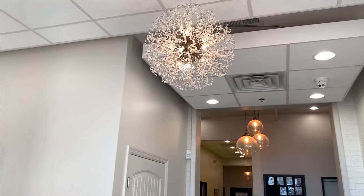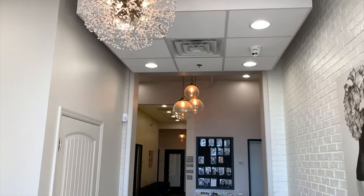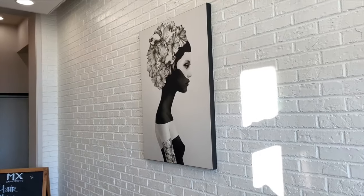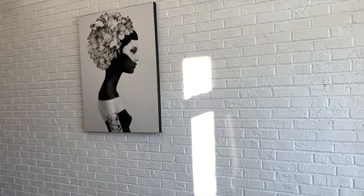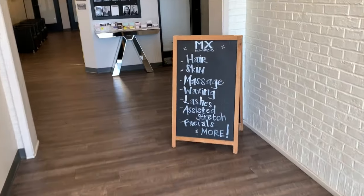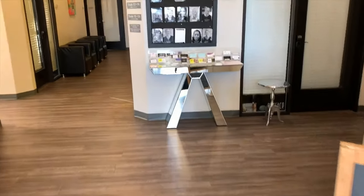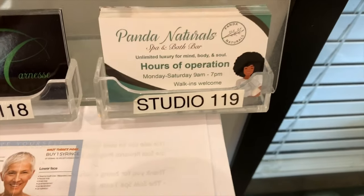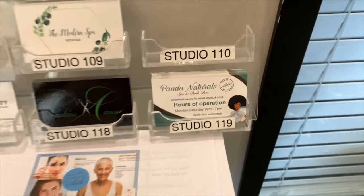We are currently residing in Mix Salon Studio Suites, and I'm going to show you a tour of it. The decor theme is modern, and this area here is where the clients walk in. Over here we have a sign that shows what everyone in the building does. We have everyone's picture, and then we also have everyone's business card. I'm in Studio 119.